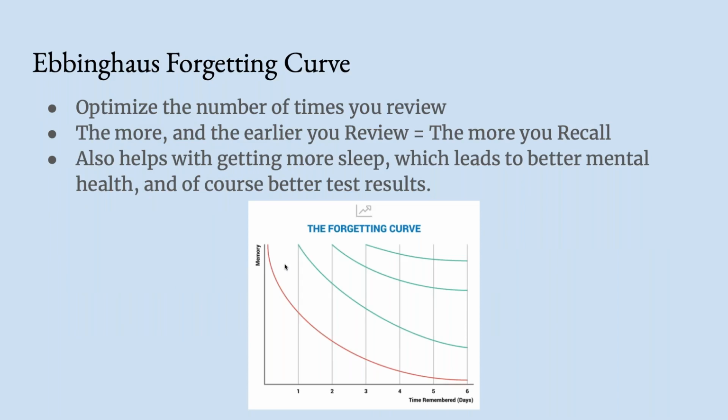So next, the Ebbinghaus forgetting curve. You should really optimize the number of times you review. This was a study that was done, which found that the more and the earlier you review, the more you recall. So for example, someone who studies 40 minutes for 7 days preparing for a test will do better than someone who studies 5 hours the night before.